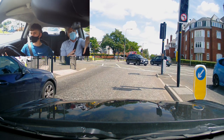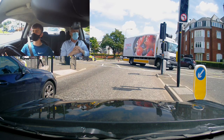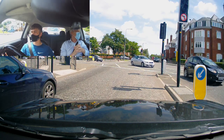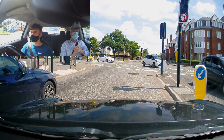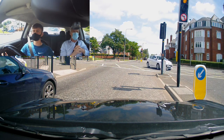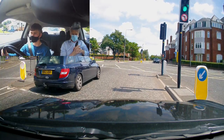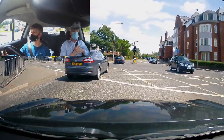If there was one car already in the middle, would you follow them in on this one? If it was sitting well in the yellow box? Yeah, you'd follow them in. See the car behind? They should follow us in if you go in the right place. Oh, that's nice. That's really good. That looks good.